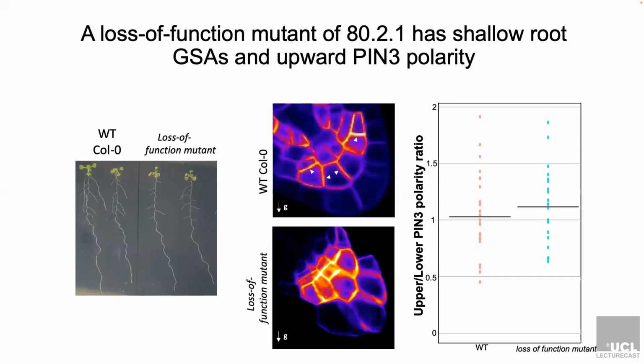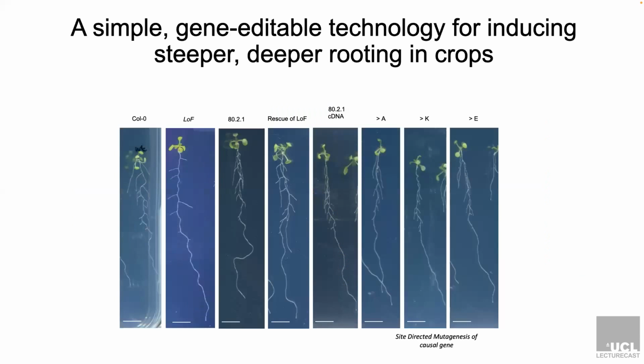And then we also looked at PIN3 polarity, again, in these loss of function mutants. And we found that actually these roots are growing more shallow here. There's an increased membrane fluorescence to the other sides. There's no polarization to the other side here in these mutant proteins. So all of that was very convincing to us, and we realized that we've got a good candidate that regulates root system architecture, and in particular root growth angle.